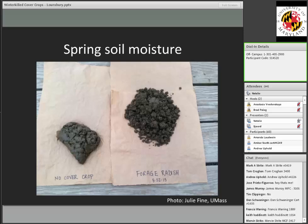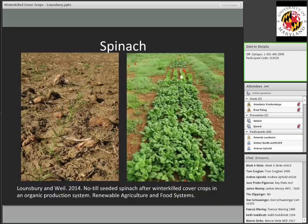So spinach was the primary crop that we looked at in this system, and we do have a publication that's available again on the website that I gave you. You can download a PDF of that. But we found that in some contexts, no-till seeding of spinach after forage radish does work, and in all contexts that we looked at, forage radish definitely increases the yield of spinach. The question is just whether you can actually no-till seed it or whether you need tillage to get good production.